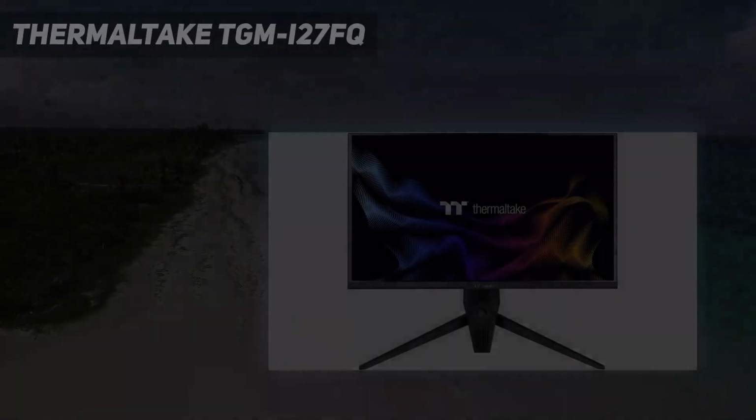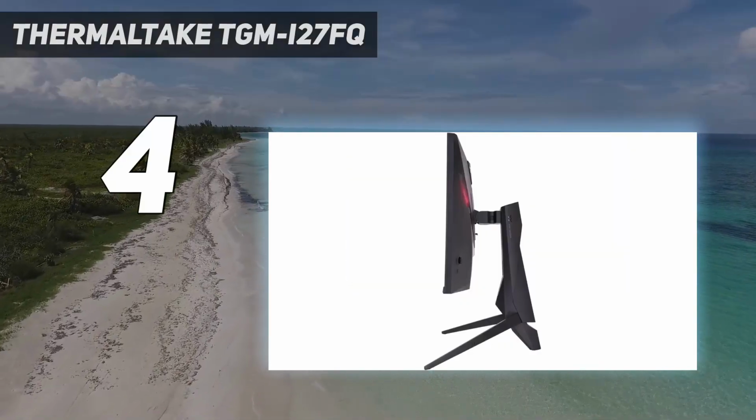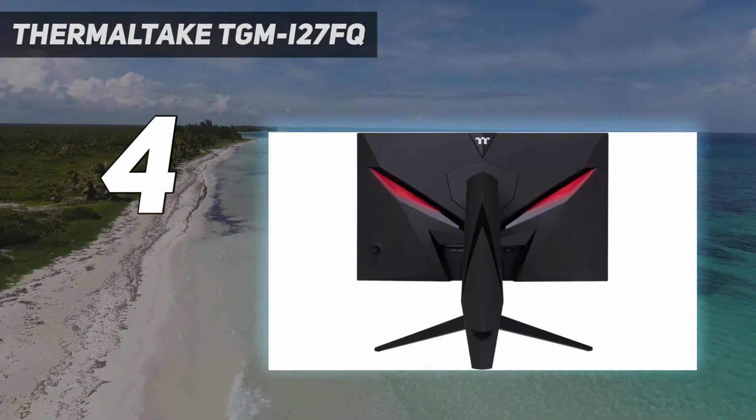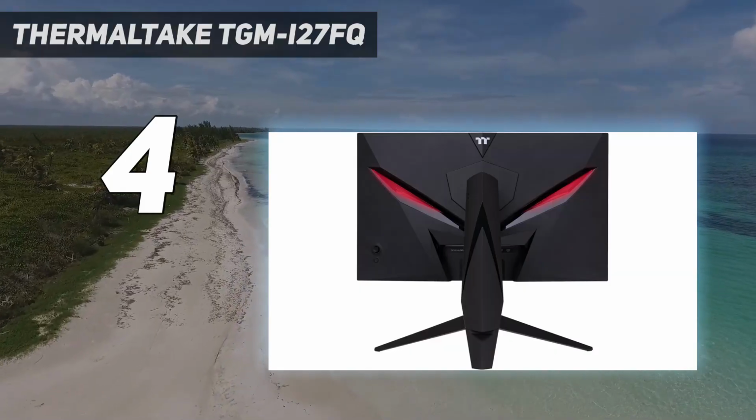Coming in at number 4. Thermaltake TGM-i27FQ. A surprise hit. The Thermaltake TGM-i27FQ is our pick for the best 1440p gaming monitor. It's a prized and heavily contested spot, too.